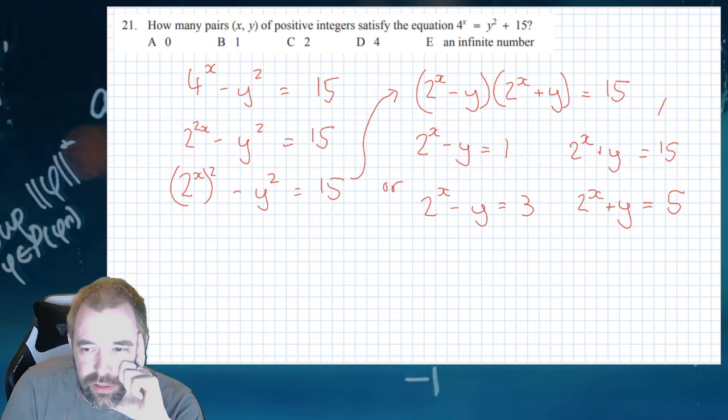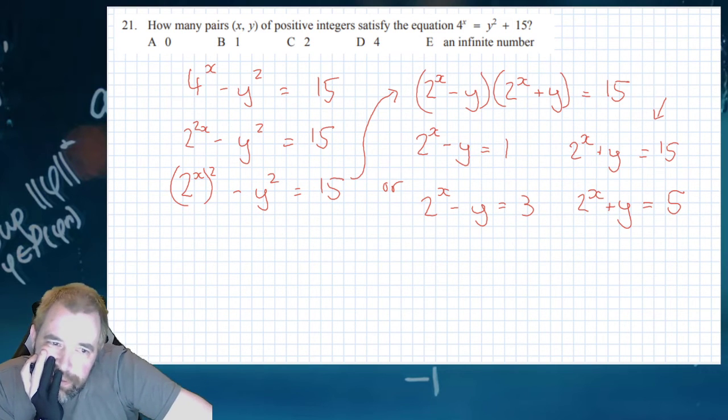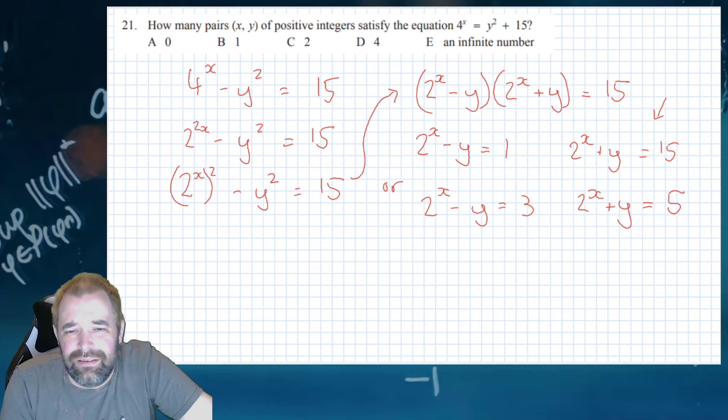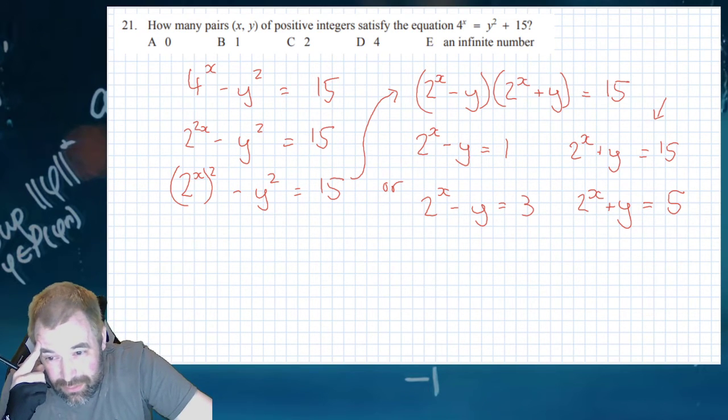The second one's always going to be larger, so this side's always going to be larger than the first side, unless y is negative. Oh dear. How many pairs of, oh no, positive integers. So x and y are positive, so this one's always going to be larger, so you don't need to do the combinations of the rounds. So my guess is it's going to be two. Do I have to actually work out what they are? Or can I just assume that there's two?